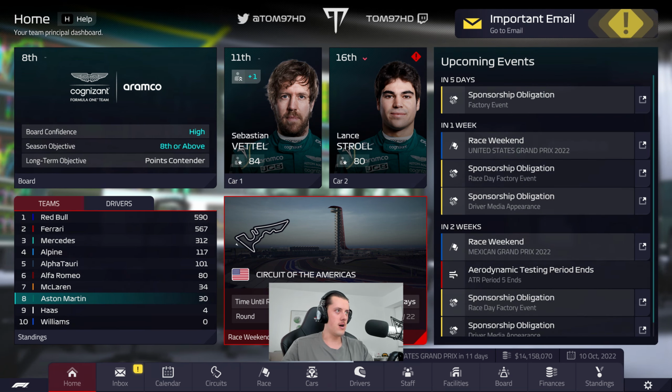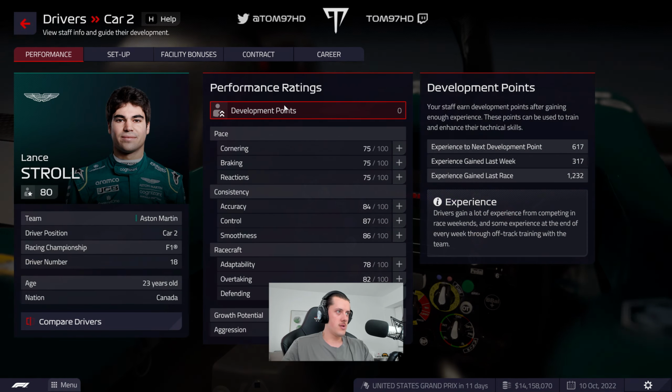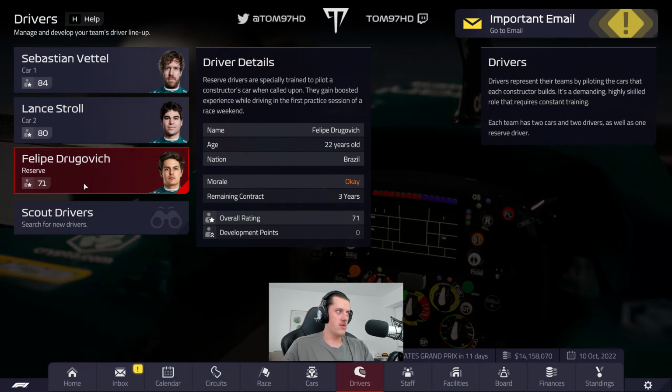So then, Sebastian Vettel, development point to spend. We're going to drop it on, I've got a choice here, braking or adaptability on racecraft. We'll go braking, why not? We'll try and get the braking up to 80 and then go to cornering a bit, because cornering needs to improve. Lance doesn't have a point. Drugovich doesn't have a point in this race.